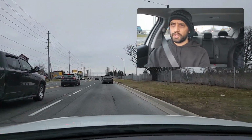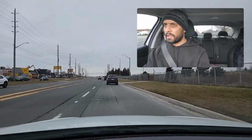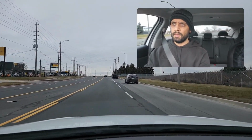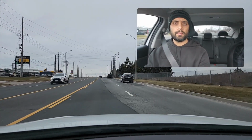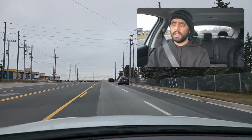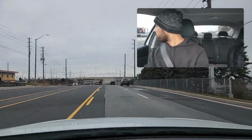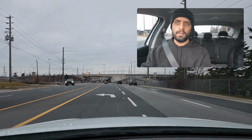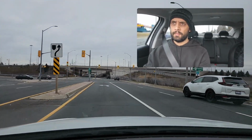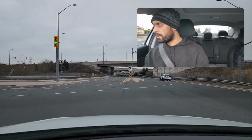I'm gonna do the lane change to the left. So mirror, signal, blind spot, and then I will do the lane change. Speed limit is 50 here. At upcoming traffic, we will go left. So if it's a lot of traffic, we can enter from the yellow line from here as well. Blind spot check.